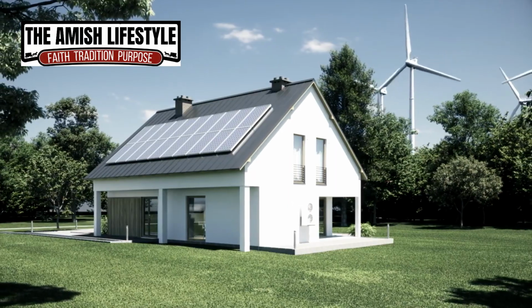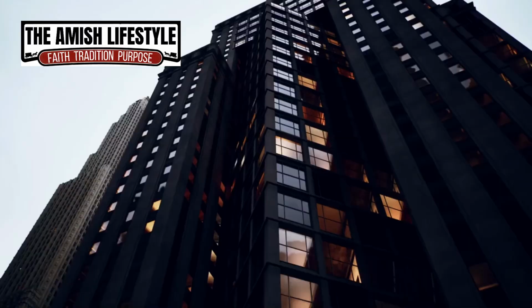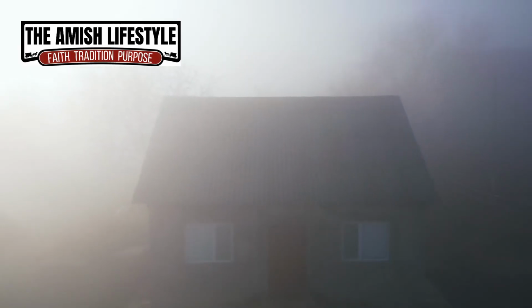3. High and low window strategy. Heat rises, cool air sinks. The Amish use this every summer. They don't just open any window. They pick the low ones and the high ones. Open a window near the floor first. That lets cool air sneak in.